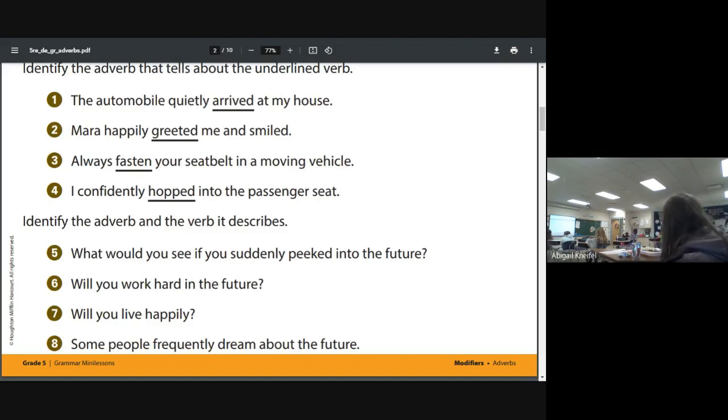Will you live happily? What is our verb, Landon? Verb is will. No. Live. Yes. Live is our verb. And how will you live? Kylan? Happily. This is another situation where the adverb is after the verb. And 8. Some people frequently dream about the future. What is our verb, Julian? Dream. And how often do people dream about the future? Ava? Frequently. Correct. So, does everyone see? It can be after, but it's normally before. Everyone good on that part? Landon, my screen is at the front of the room, so that's where you should be.